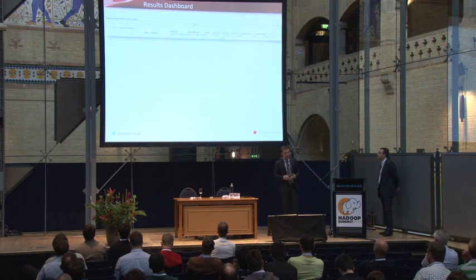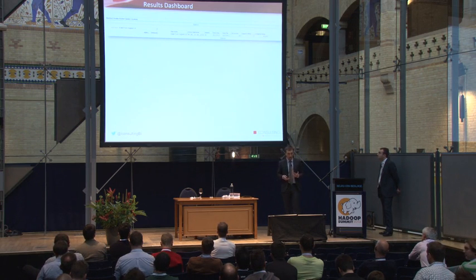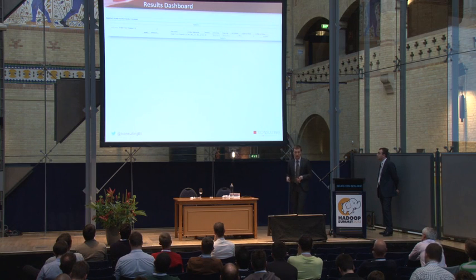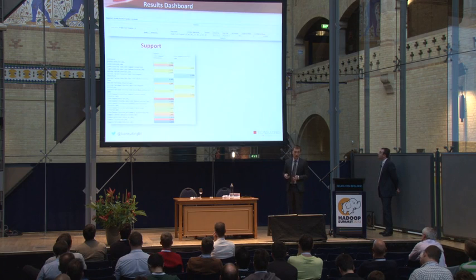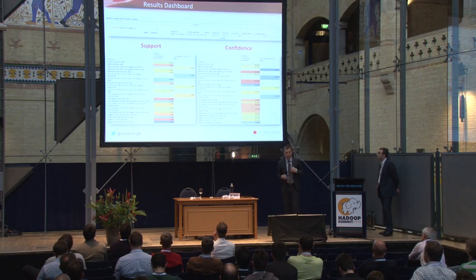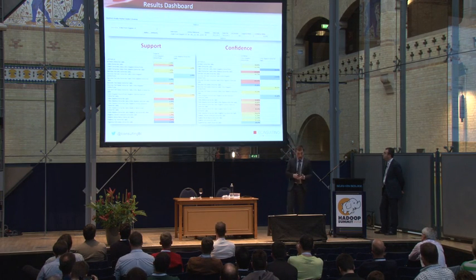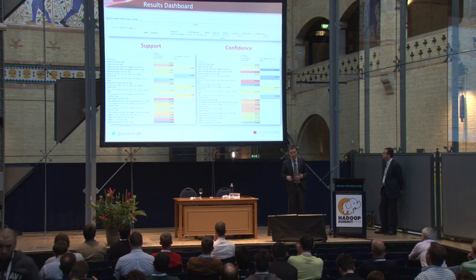After this, when the job finishes, the user can analyze the result on the dashboard, and he has a first table in which he can choose the name of the analysis that he wants to see, and the filters and the parameters that he has set. Under this table, he has two matrices that can be used to identify each rule that has been found, and to compare the support and the confidence values, so he can understand if a rule is good or less good. It can also be helped by the color of the single cell.